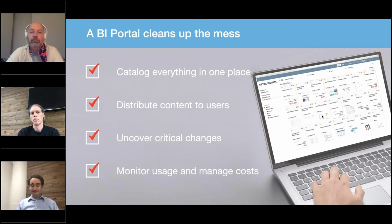And then finally, Eric mentioned that we need to have a way to monitor usage and manage the overall cost of your BI stack. So understand across the whole tool portfolio that you have, what is the usage? Which reports are being used and which are not? That allows you to basically weed the garden, right? To take out the content that is not used, to figure out where there's really ROI within the tools you're using, and where it does not exist, where you might want to make some changes.